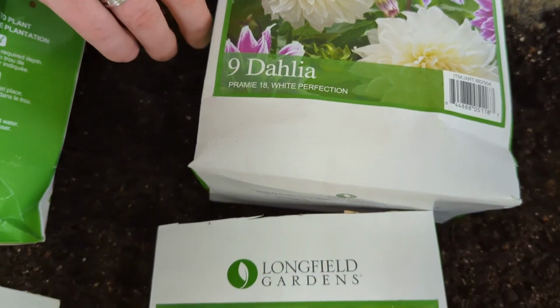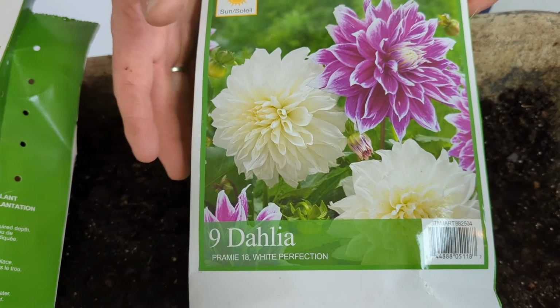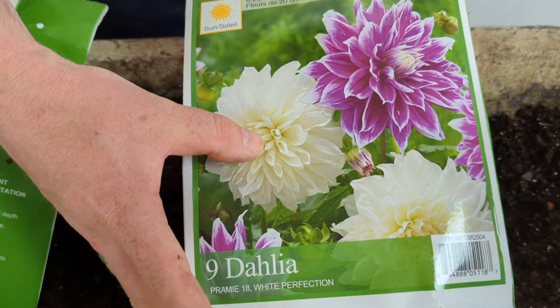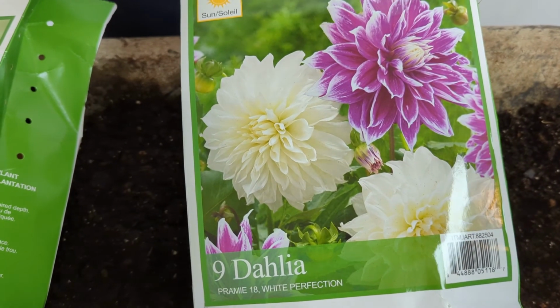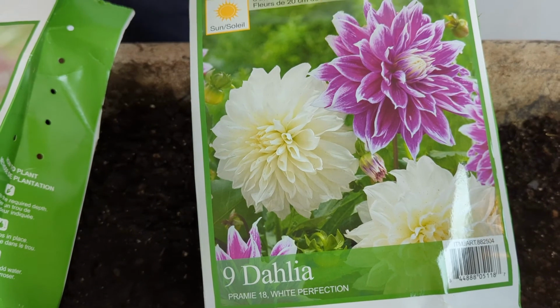These are the 4 bags that we picked and liked. This is the only one where I would like to find another white variety, a little more compact white variety. This is a White Perfection. Then we have this purple and white Preemie.